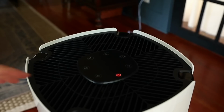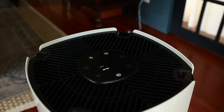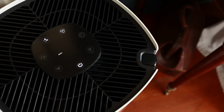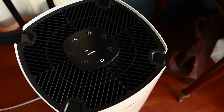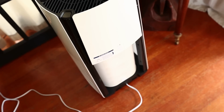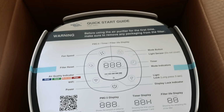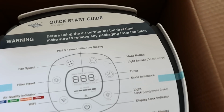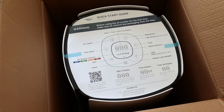It comes with a timer. It comes with a child lock, so if you have a little toddler and little hands wanting to push buttons, you can control that. It was super easy to set up. You just take the filter out of the plastic and pop it down below, and then you just need to set it to the different modes or things that you think are going to work best for your place. I love that right away you can tell the air quality in your house. There's a sensor on there for that.